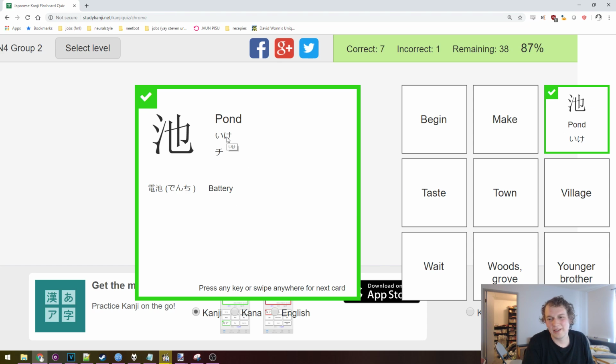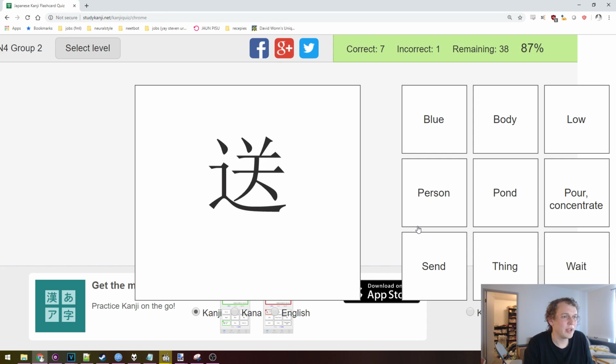This is pond, ike, like the Ikea, which is a pun in one of Kurage Toro's wonderful Touhou doujins that everyone keeps thinking the characters are saying IKEA, but it's Ikea. It's not the store IKEA, it's just the pond store. And apparently, denchi, battery, the chi is pond. I didn't know that. Electric pond. Okay. This is to send.